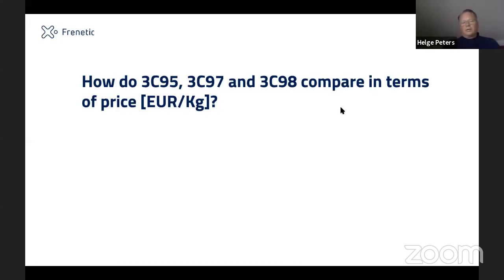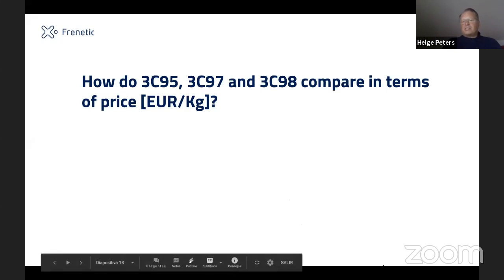I have to say that we are not going to give euro per kilogram here because it is strongly dependent on the size of the core. You can imagine that if you have a very small core, the handling costs are much higher than the material cost itself. But to get an idea, between 3C95 and 3C97, I would roughly consider a 10% difference. And between 3C97 and 3C98, I would say it's almost the same price. But it is something you need to consider, as I said, in terms of the volumes you are buying, as well as the core shape and size.